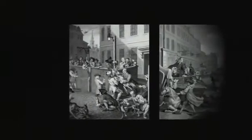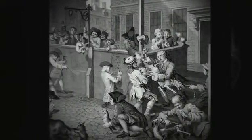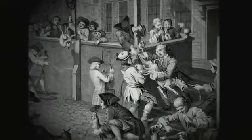In a series of prints published in the decade before Wright's air pump, Hogarth, the famous satirist, had tried to raise public awareness of animal abuse. The Four Stages of Cruelty told the story of Tom Nero, a boy from the workhouse. In stage 1, he is shown torturing a dog.